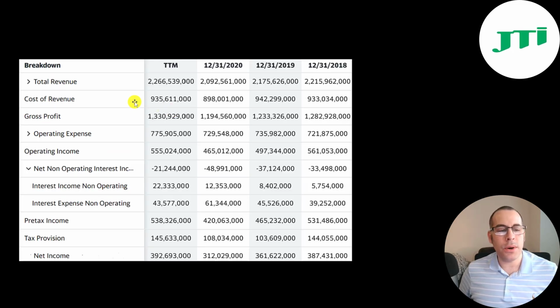Below revenue is the cost of revenue. These are the expenses directly related to generating the revenue. Cost of labor and cost of materials are all part of cost of revenue. Also depreciation and amortization. Revenue minus cost of revenue gives you your gross profit. Below that is their operating expenses, and below that is their operating income. They generate a pretty healthy amount of operating income each year.